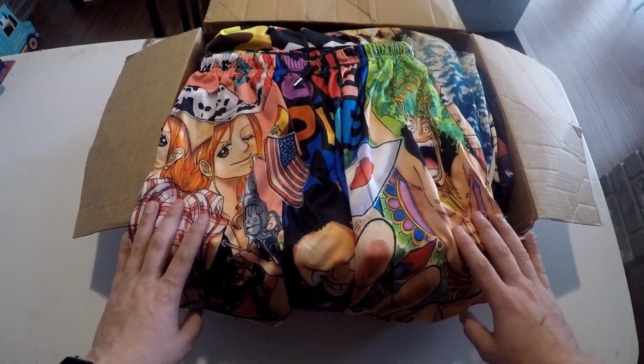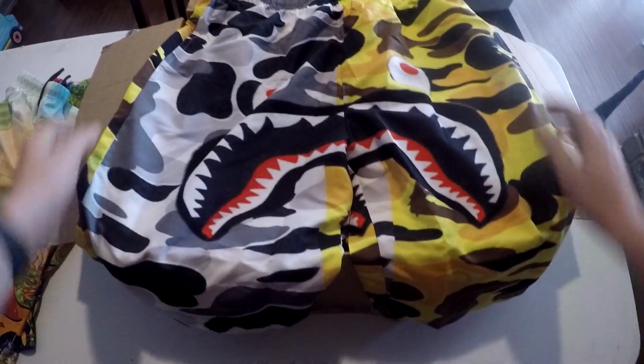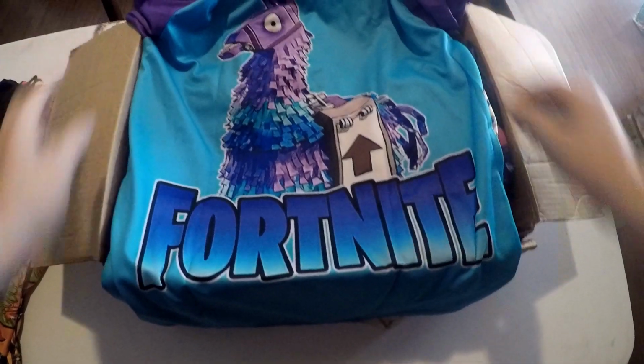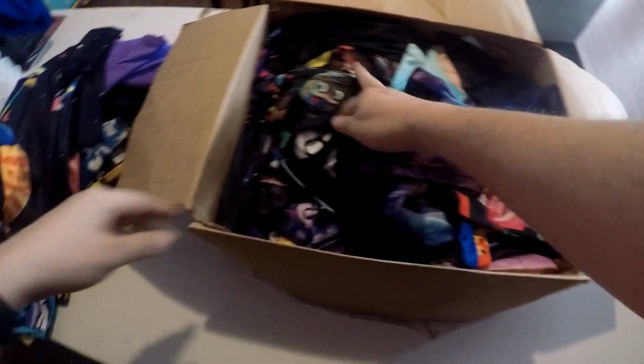Most of these swim trunks I'm gonna save for summertime, but I got One Piece, a cactus guy, Bathing Ape Company, a pair of Fortnite swim trunks, an I Am Groot shirt in size youth extra large, a Fortnite shirt, a Sonic shirt, Five Nights at Freddy's.